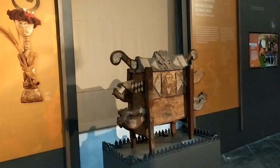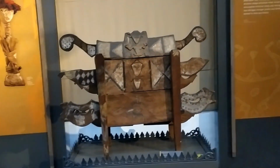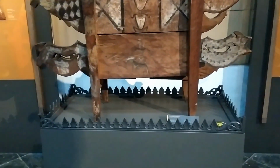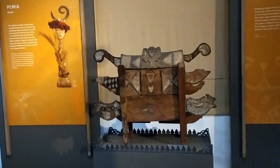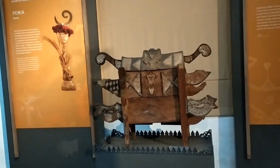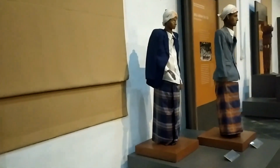This is a spirit house, Rumah Arwah, Rumah Roh, or whatever they call it. It belongs to the Minahasa tribe of North Sulawesi. This was from the pagan era, but now most of the Minahasa people are Christians. And Christianity spread to the Minahasa lands through Dutch missionaries.